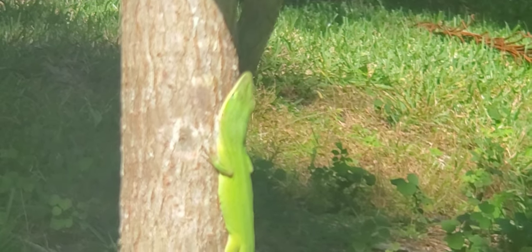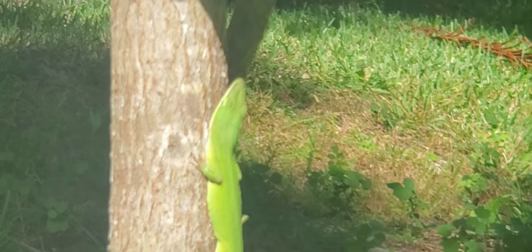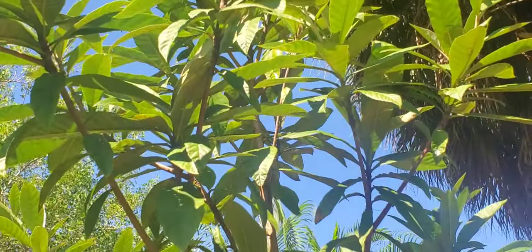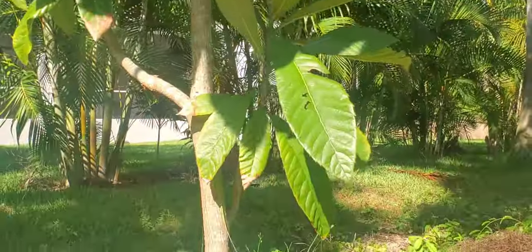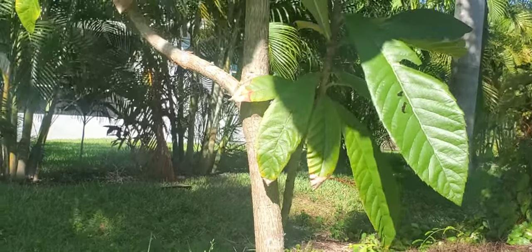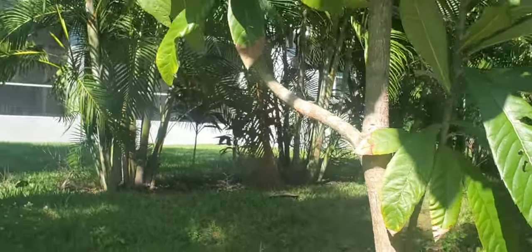So he saw me at first, but I guess him warming up is the reason. You can see up here is my loquat tree I planted, and I guess all the leaves are really shading him. Okay, here he goes. Where is he going? He just went behind a leaf. Seems to have warmed up enough, and he's going to climb back up.